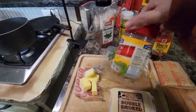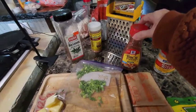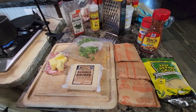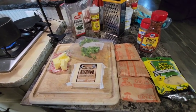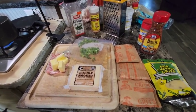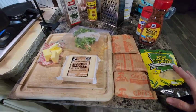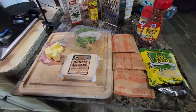We're going to use the rest of this one, and then we had one of these in the pantry we're going to open. We're actually not going to use sour cream in this recipe because we are making the cakes. We want them to firm up. When I make her loaded grits, I use the sour cream. We're going to omit that from this one.